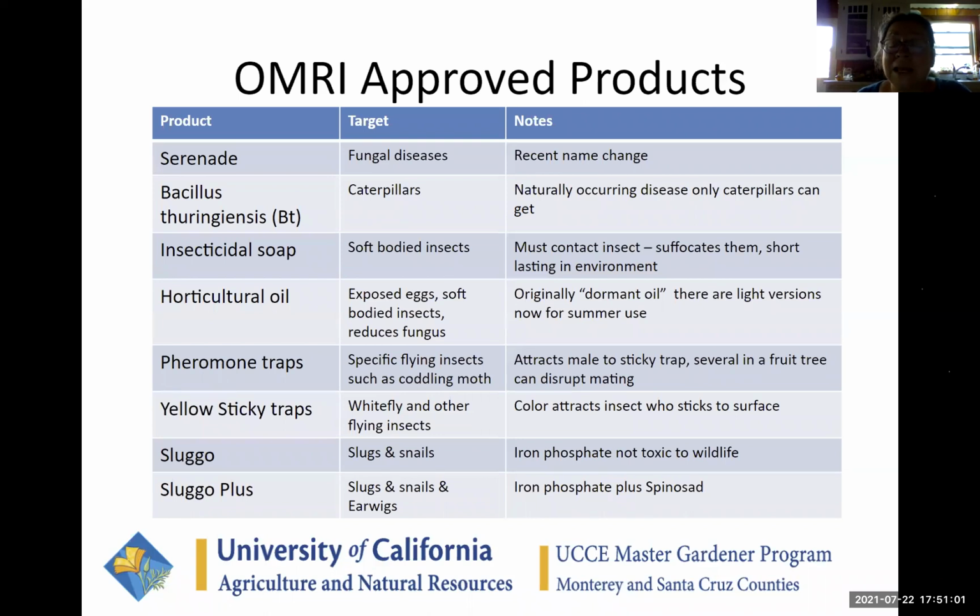Pheromone traps at the right time. And again, once you know what the insect is, look up on the UC IPM website for when the right time is to put that trap out. So you put it out when those adult males are flying around. The yellow sticky traps that we talked about.